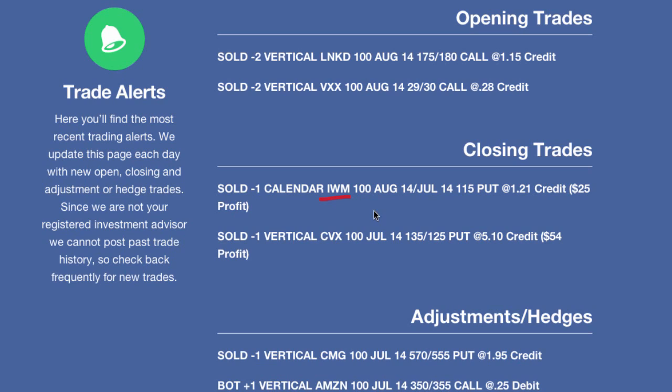We had traded the IWM calendar, the August-July 115 puts. So both 115 puts, one was for July and the long was for August. And IWM traded much, much lower throughout the day. And in fact, these last 2 days have been great for this position and kind of turned it around from a loser into a small winner. So we want to take that opportunity to get this trade out of the portfolio before July expiration.